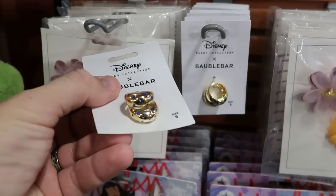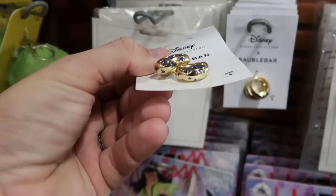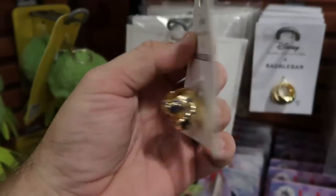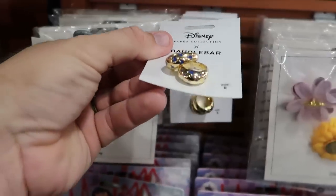They've also started to get some of the Disney Bubble Bar rings in. Look at this with all the stars, the Mickeys. This is a two-pack ring set. Originally $50, now $19.99 for that. But these are all size 6 if you're interested in them.